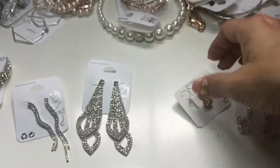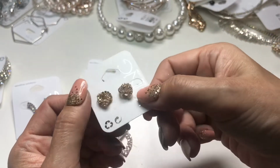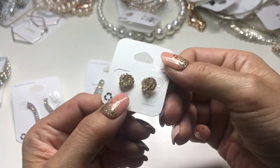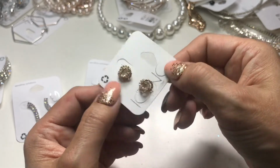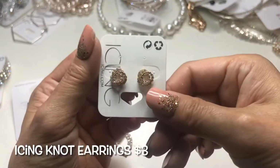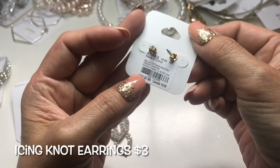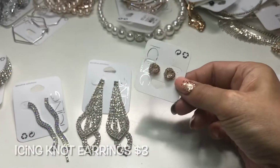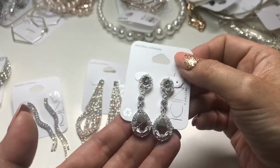Wow. Okay, this pair. Very pretty gold. Well, they have that chocolate brown rhinestone. They're like little knots. These are cute. These retail for $7.99. So new on card. I'll take $3.